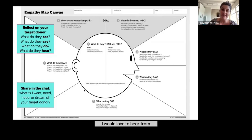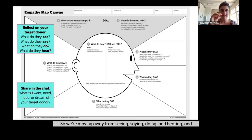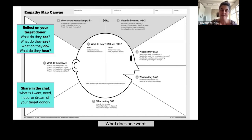I would love to hear from some of y'all in the chat. So we're moving away from seeing, saying, doing, and hearing, and we're starting to tap into what are they thinking and feeling? What does one want, need, hope, or dream of your target donor? So share in the chat after you've had a second to reflect. What does one want, need, hope, or dream of your target donor?